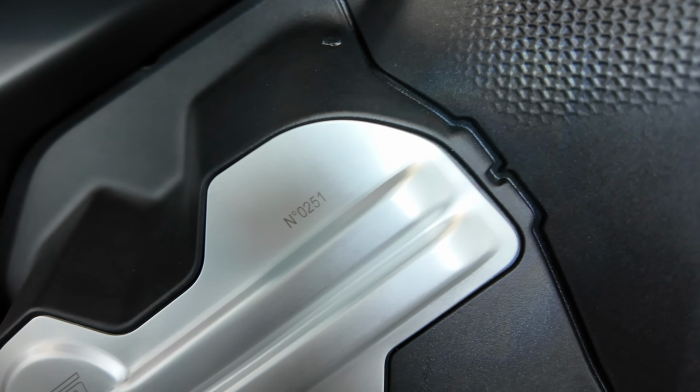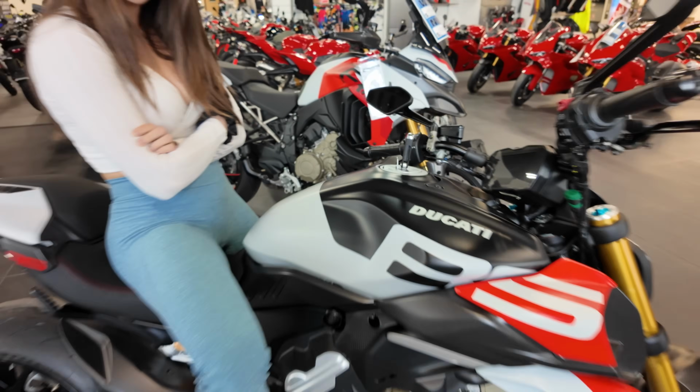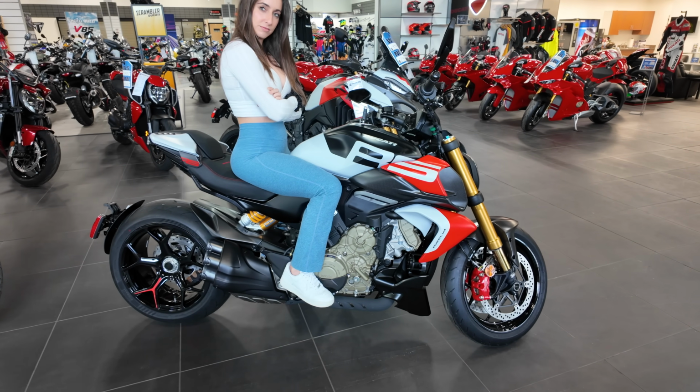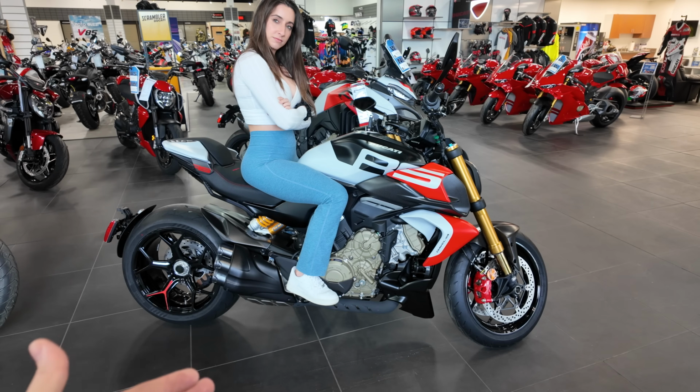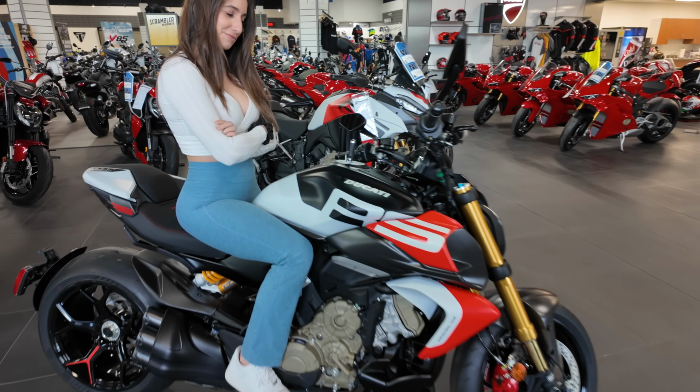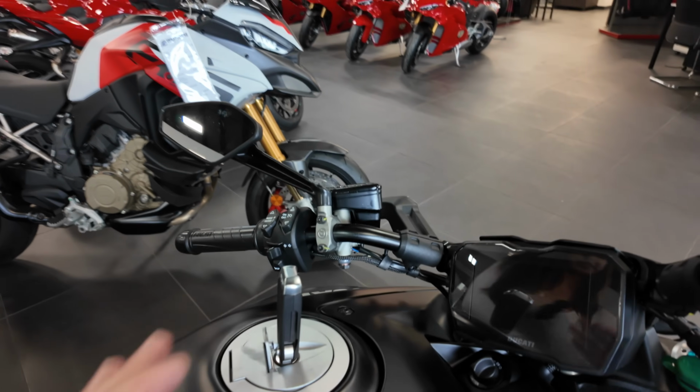One other funny little feature here, if Teens moves her leg, there's where the number is. So that's number 251. It's not limited in actual number, so it's not like 500 or 600 or whatever. I guess as long as they're selling them, they'll keep making them. I think that number could be in a cooler place. Normally they have little plaques somewhere. Yeah, I think that would be cool.